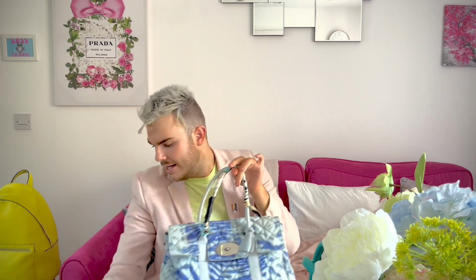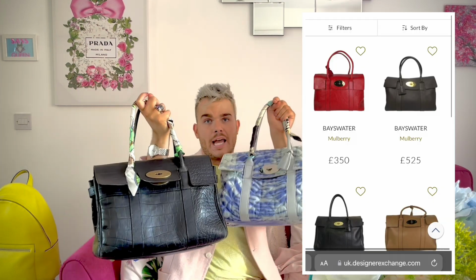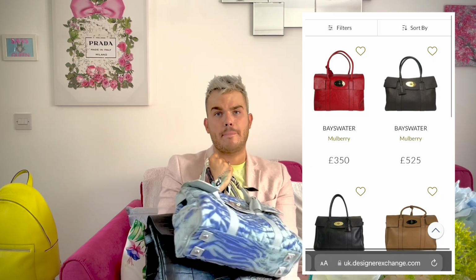Preloved. Because you're starting at a lesser price point, you will always get a better deal on the Longchamp and the Aspinal because the price point is just that much lower to begin with. However, the preloved hero in this particular one is absolutely the Mulberry Bayswater. You can get these for a fraction of the price because they just don't hold their value. They often feature in people's first luxury bag and then they disappear.